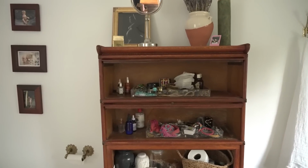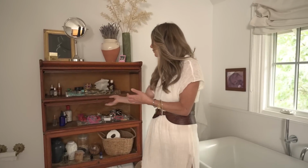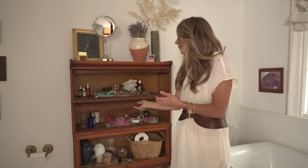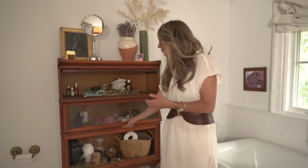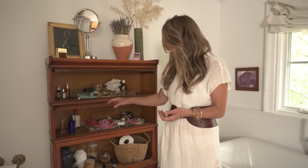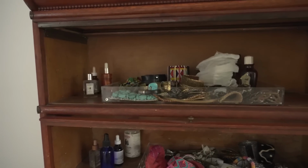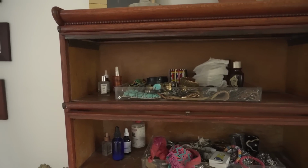And then for storage, this is called a barrister's bookcase. They're really, really good. It would be like in a law office, you might see something like this, or you would have before everything was online. And then you would have books in behind there. They're really great for storing stuff in a bathroom, weirdly.